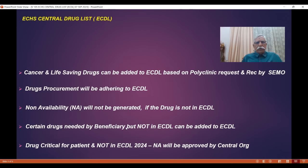Certain drugs needed by a beneficiary but not in ECDL can be added to ECDL by another route. Not necessarily does it have to wait till March 2025. Similarly, for a drug critical for certain patients and not in ECDL, the NA certificate will be approved by the central organization. It has to be initiated by the OIC polyclinic through the CMO. It will go for special approval by the central organization, and using that NA certificate, the beneficiary will be able to procure it from the market. This is one of the exceptional cases, but there is a possibility in this route also, in addition to whatever we have discussed.